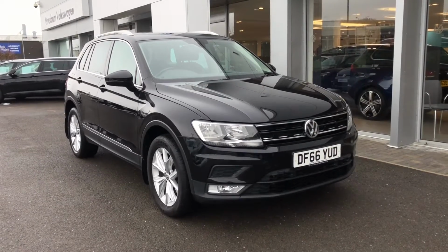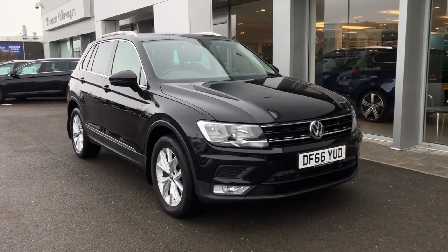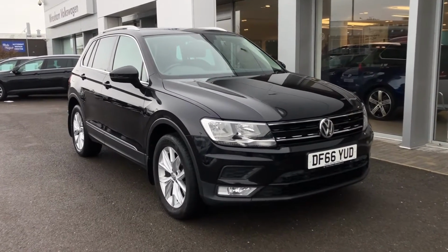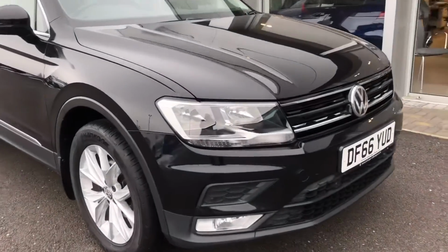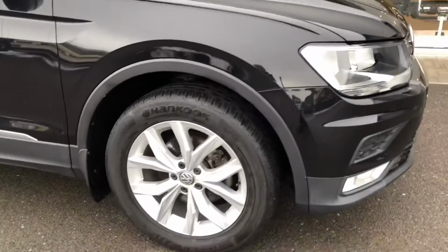Today I'm going to show you around this approved used Volkswagen Tiguan. This is the 2-litre TDI SE nav. It's also 4MOTION and DSG automatic. So I'll give you a look at the headlights. And you've got your really nice alloy wheels.